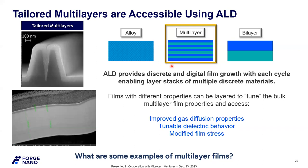With most vapor deposition techniques, you sort of have to choose a bulk film or an alloy. Maybe you can get what I'm calling a bilayer, where essentially you have a multi-layer film with probably at best tens of nanometers. It's very challenging to do it reproducibly. With ALD, because of that digital nature, you can control each individual component down to the angstrom scale and get the same amount every time. So this is the example I showed, which is essentially a 50-50 mixture of two materials.